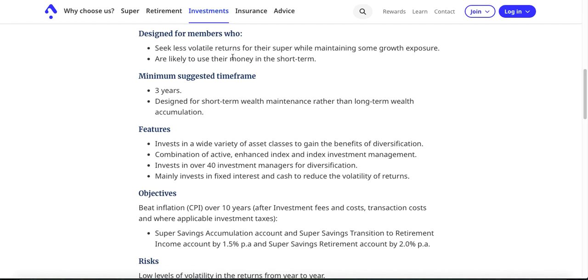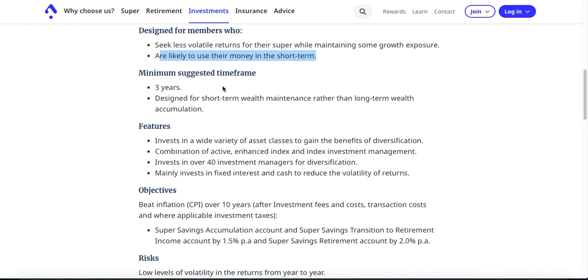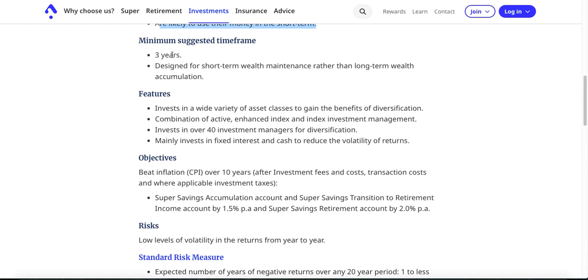And let's assume retirement is 60 years old. This is a great sentence: you are likely to use the money in the short term. So when you turn 60, you're going to start to use some of that money. Time frames: conservative is generally 3 years. Balanced is between 5 and 7 years, and growth is 7 years plus. So if you're investing in these different options, you don't want to be changing between these time frames.